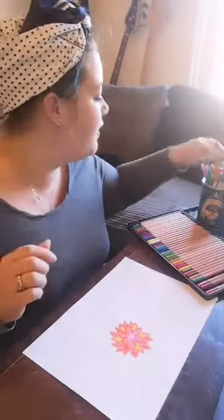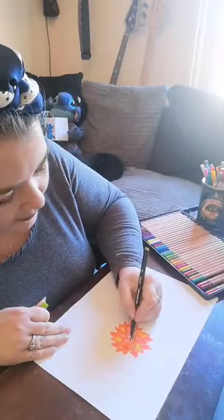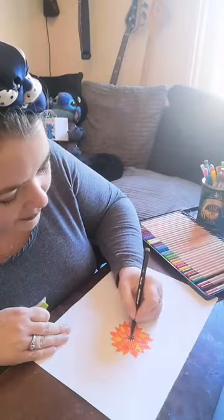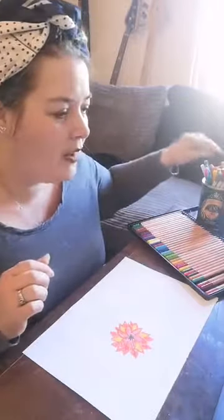Might use a different colour for the middle bit there. There we go. So we've got a multitude of colours, but all warm colours.